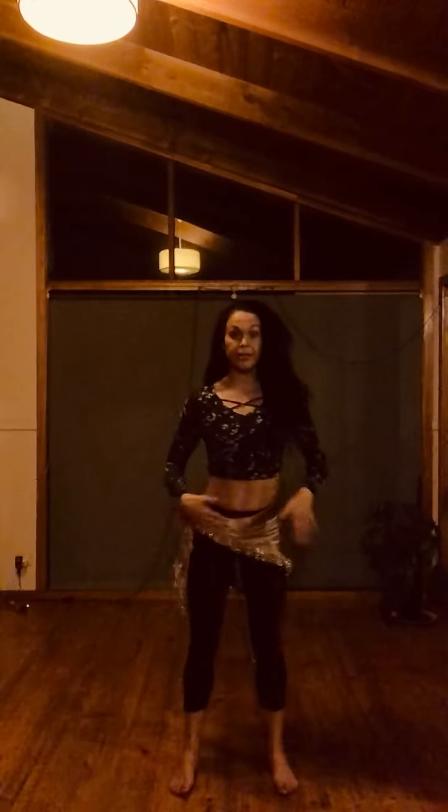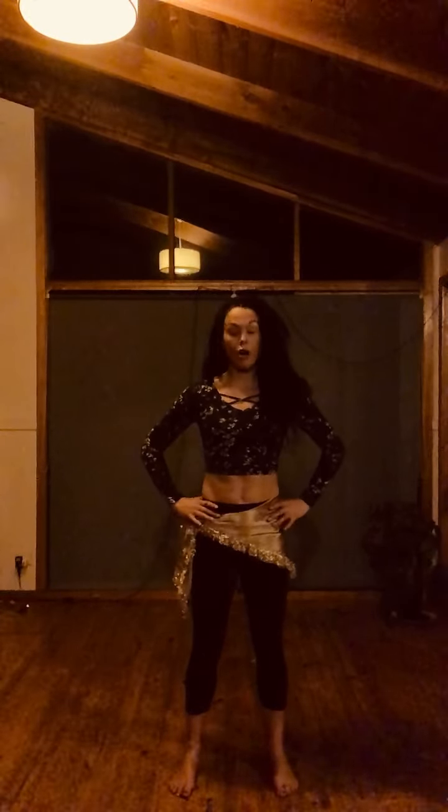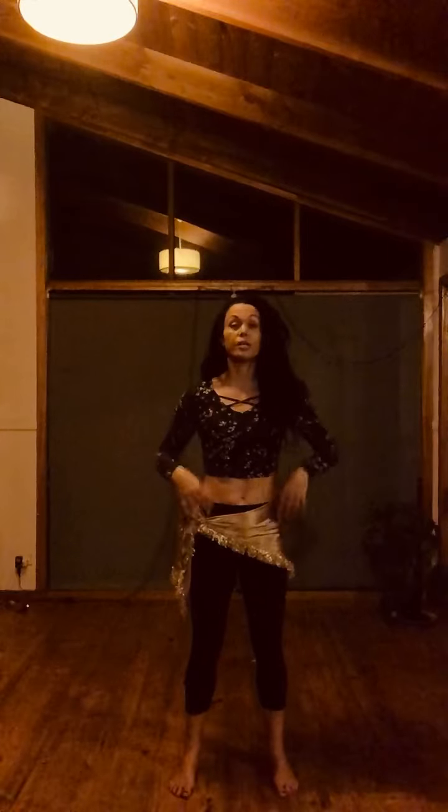So let's get started. So how do we see these belly dancers move so fluidly up and down with their spine and their hips and their pelvis? So let's first become aware of our breath. Let's become aware of our pelvis. Let's become aware of our joints and our bones. And let's just take a few deep breaths into the belly and out into the chest. Feeling the rise and fall of the body.